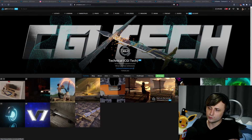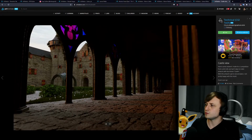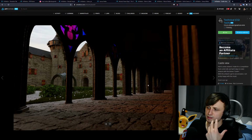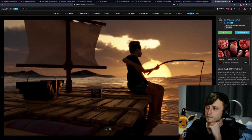Let's see, they've done a lot of work for the challenges in the server. Here's one that I quite liked. So the theme was castle. Lots of little details. It's hard to get such consistent detail across an entire scene. The only thing is that the lighting's maybe a bit dark. CG Boost competition, again. See, jumping around different competitions from different creators is a good idea. Really good way to expand your skill set.